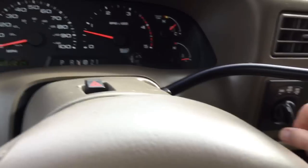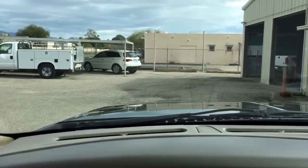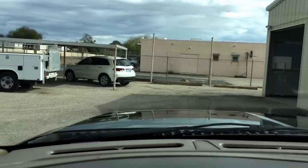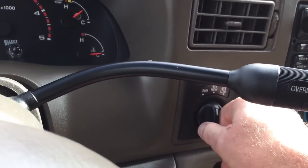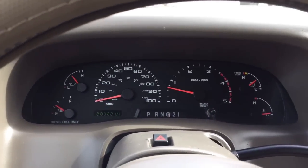Okay, we're in neutral. We're going to go to 4 low. And that's drive. Reverse. Alright, let's see. 4 high, drive, and reverse. Alright, and back to 2-wheel drive. Alright, now we're going to go for a ride.